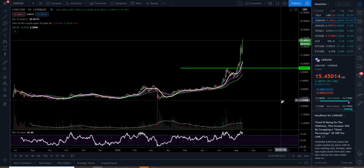And the nice thing about Link and looking at even Tezos, which we're going to get into, once you get out over top of that previous resistance, it's a blue sky breakout, and then prices can run basically as far as they want to go. That's the exciting thing about it. You just don't have that overhead resistance. Okay, so this is a nice strong move here.